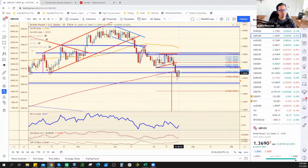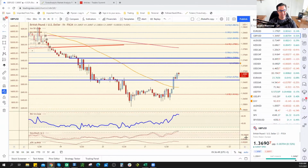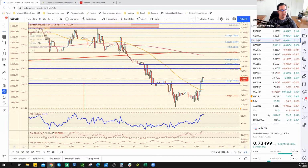I got a small piece, and I have an addition that, let me make sure my order has not been triggered yet. So my order is 8 pips away from where current prices are. But yeah, I don't know how comfortable I am with that right now.